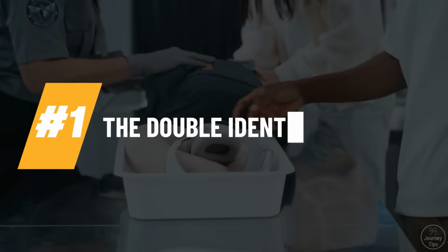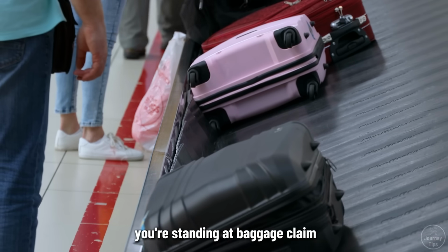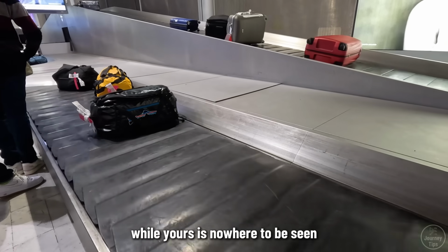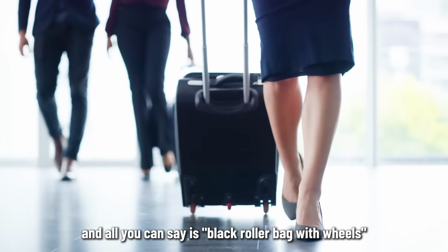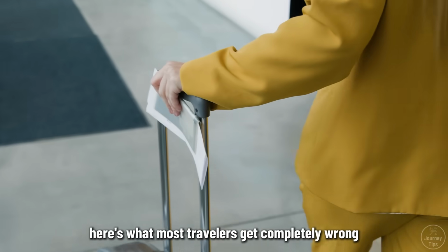Secret number 1, the double identity strategy. Picture this scenario. You're standing at baggage claim, watching everyone else collect their luggage while yours is nowhere to be seen. When you report it missing, the airline asks for a description, and all you can say is, "black roller bag with wheels." Here's what most travelers get completely wrong.